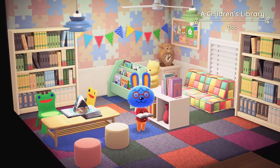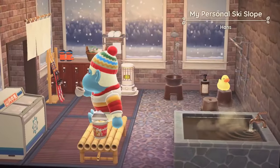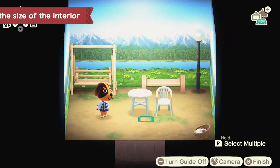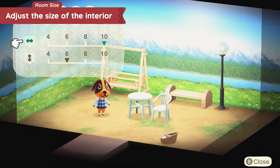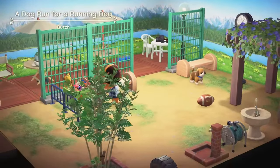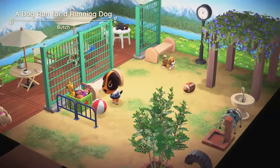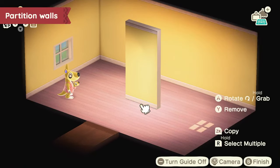As you continue designing vacation homes, you'll acquire various design techniques. For example, adjusting the size of the interior. By modifying its width or length, more creative design options will become available. In addition, you can use partition walls to divide the space.